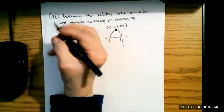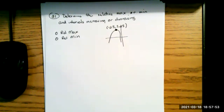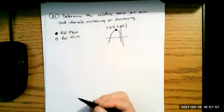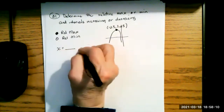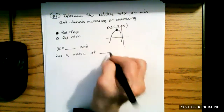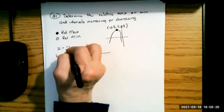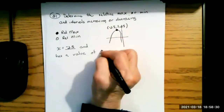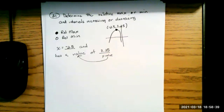Okay, so the first one is that you're going to have relative max or relative min, and you have to decide which one it is. So what would it be? Max. It's a max. Relative max. And the points are already on there. You don't have to find the points like you do on some of the problems we have. It has x equals blank and they use the word value of blank. And so I do the same thing. I go for my x first. My x is negative 2.5. That means this has to be the other number, 3.25. That's your y value. The word value is usually associated with the y.